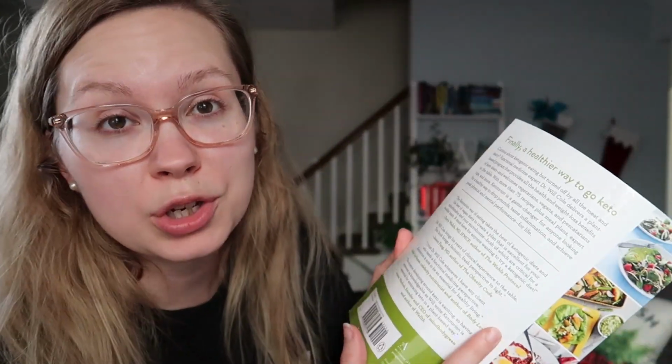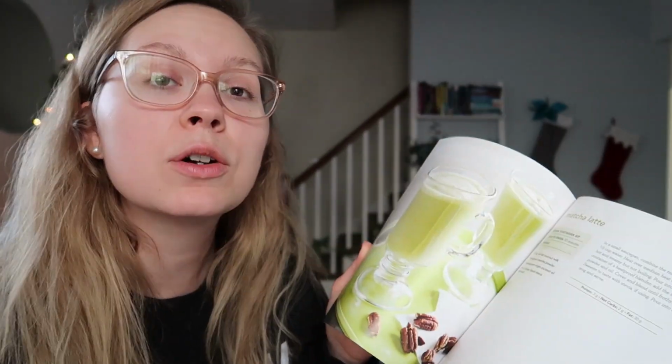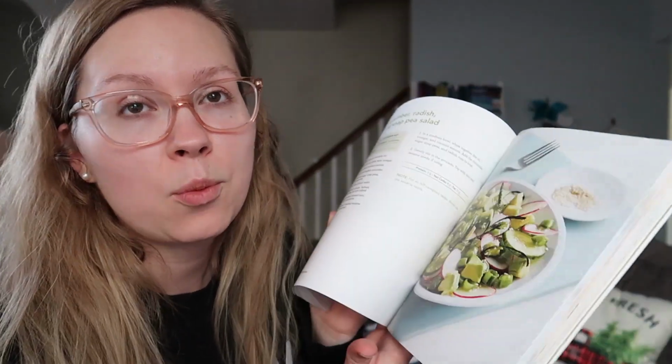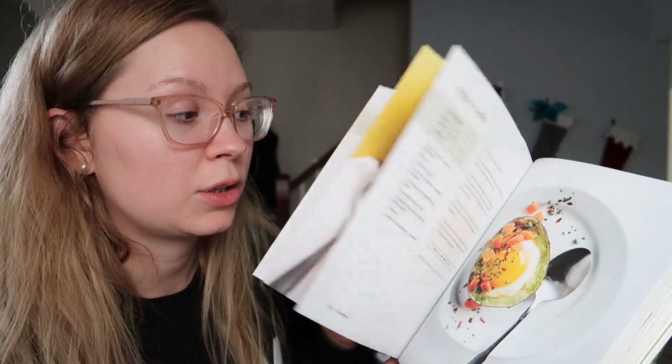This doesn't have as many recipes as the other cookbooks I just showed you, but the ones that are in here are some really great ones. He also has a 4-week meal plan in the back that I followed when I did the Ketotarian reset. This one also doesn't have pictures for every single recipe, so if that is something that bothers you, then I wouldn't get this book.